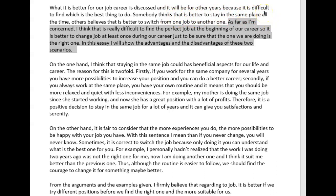Not all the time, because that means like 24 hours a day. That's not what they mean. "To stay in the same job for life, while others believe that it is better to switch from one job to another one." And then the rest of this was fine. So, "on the one hand, I think that staying in the same job could have" is correct here, okay? "Could have beneficial aspects for our life and career. The reason for this is twofold. Firstly, if you work for the same company for several years, you have more possibilities to increase your position and you can do a better career." Well, you don't do a better career, you could have a better career.